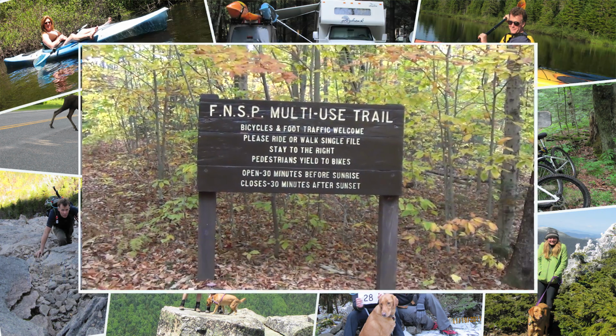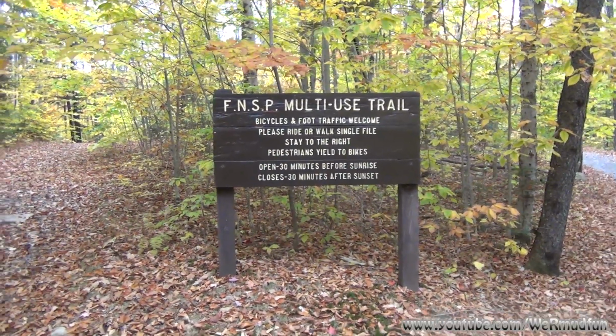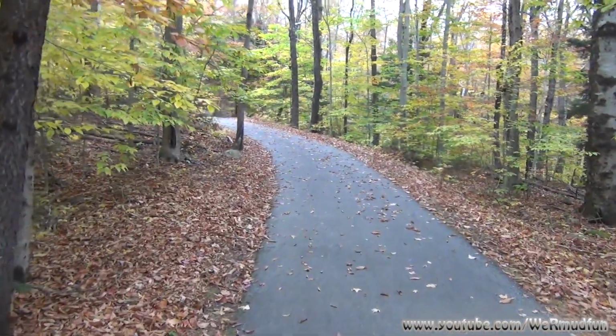So we parked at the Flume. We are on the Franconia Notch State Park multi-use trail. We will be taking this to the Liberty Springs Trail, which will take us up to Mount Liberty. And we are seriously hoping that the day clears up.